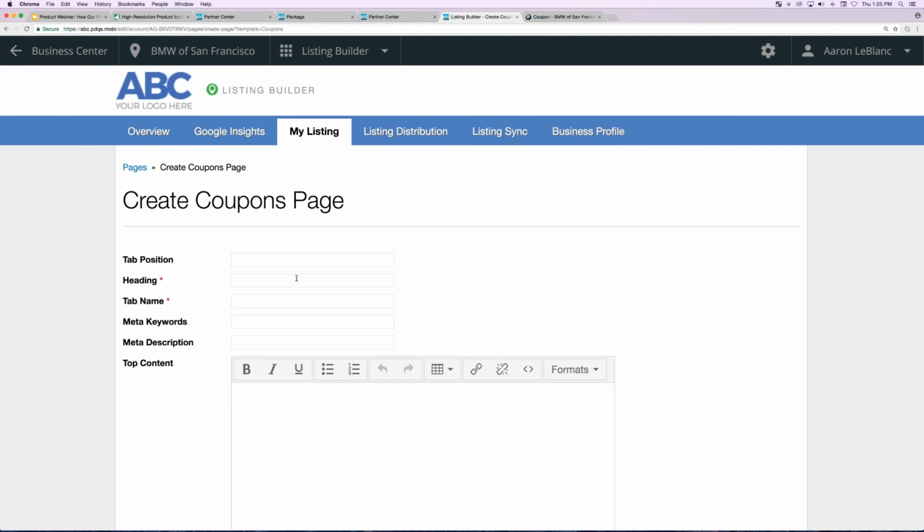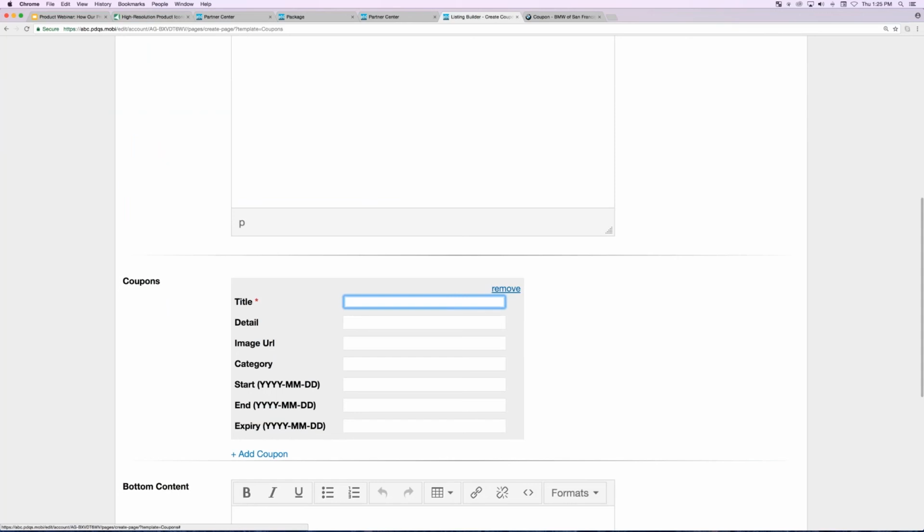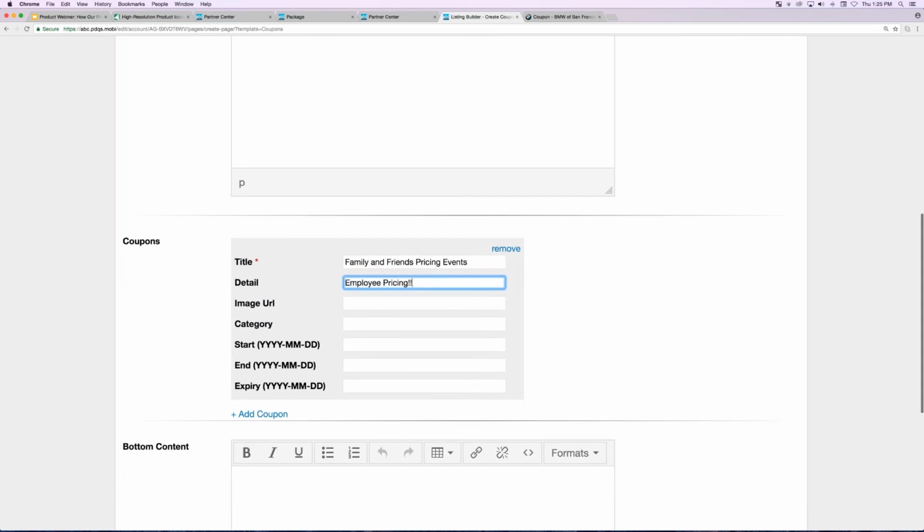So maybe let's create a little bit more of a realistic coupon here. So I'm just going to call this monthly deal. And we can scroll down a little bit here, and we'll call this family and friends pricing event. That's always what car places have. They always have those, right? Perfect. Family and friends pricing event. Detail, we can say employee pricing, put a couple of exclamation marks in there. Yeah, we can add an image if we want. We're going to keep this one fairly basic just for the sake of the example here.